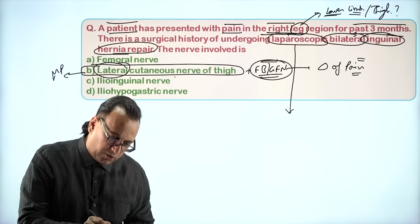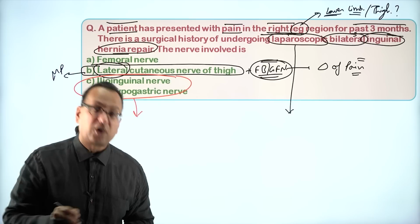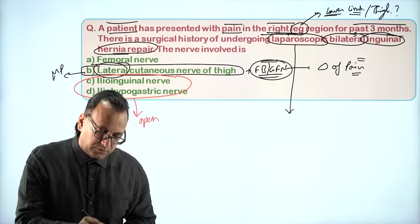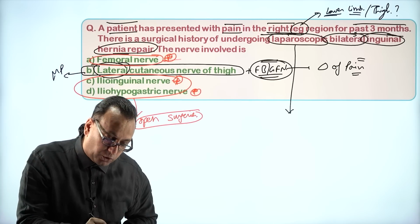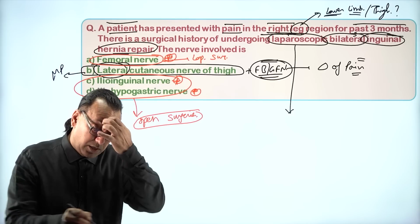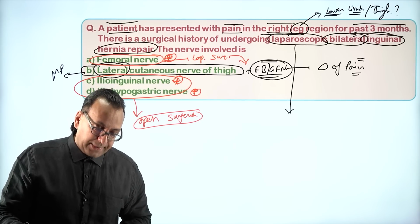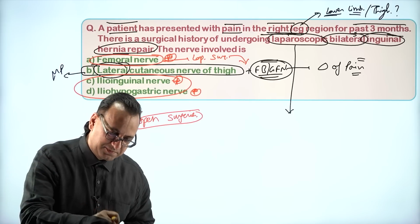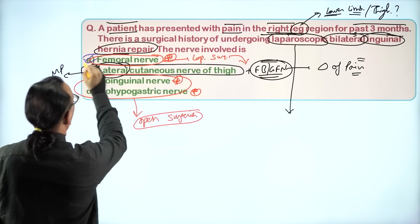And if you say ilioinguinal and iliohypogastric, they are compromised not in laparoscopic surgeries but open surgeries. You know, femoral nerve can be damaged in laparoscopic surgeries, because it is close to these two nerves. So my point is, the answer femoral nerve? I think the answer is femoral nerve.